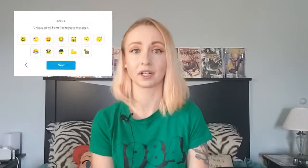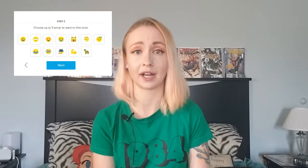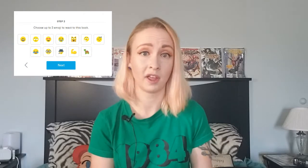On step 2, it'll actually ask you to pick up to 3 emojis to describe this book. And yeah, you have the normal ones like laughing or crying or the heart eye emoji, but it also gives you other cool ones like eye roll, thought-provoking, strong, or slow. And the last stage actually asks you to write a quick review, but it only allows you up to 200 characters, so it's more like a tweet than a full-length review. So it kind of does take a little bit of that pressure off.